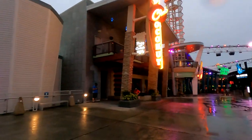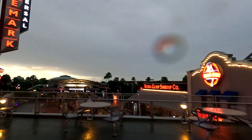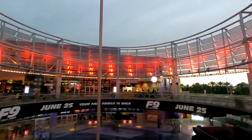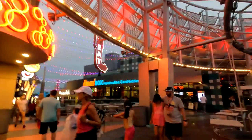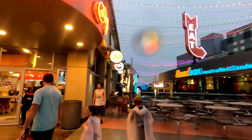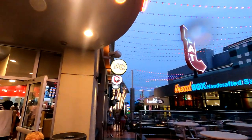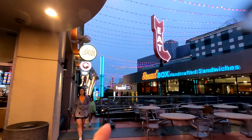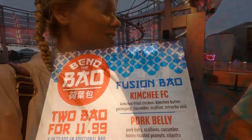So this way they have clubs. There's Bubba Gump. This is the cinema. Over here, and they have Ben the Bell right there. They have Moe's, Panda Express, and Burger King, very end of the line. Yeah, and Bread Box. Whichever one has the shortest line. Down there is Menchie's frozen yogurt. And if you go down there, right there is also Voodoo Donuts. Here's the menu for Ben the Bao.